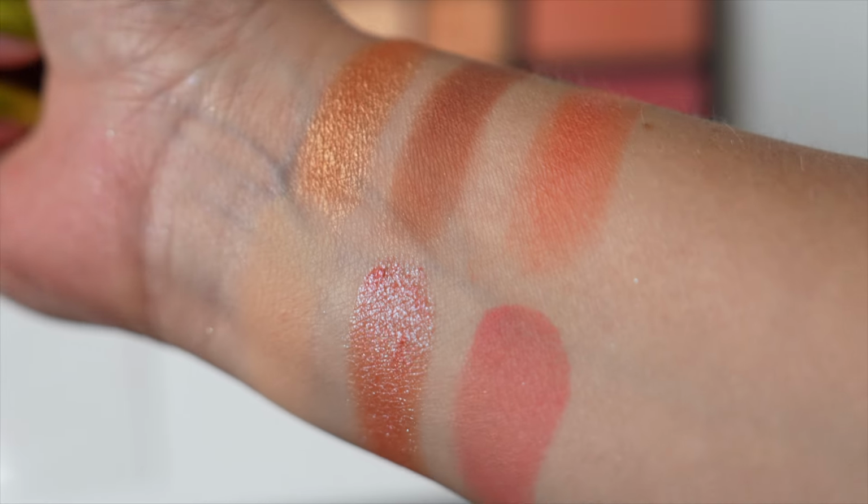I applied it all over the lid and it looked so good. So you can easily use this shade for a one and done look. There are 2 blushes included, so you don't have to think about what blush you're gonna use. Just pick one of these and you're good to go.